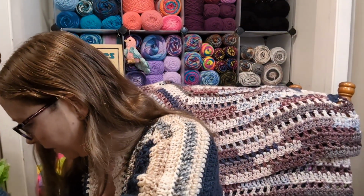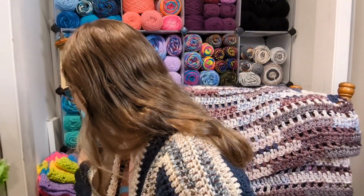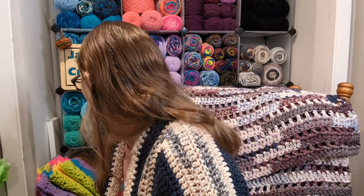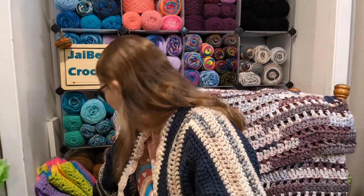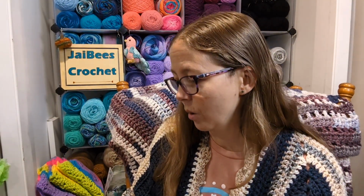And I'm running low on dark brown, y'all. I think I have one more dark brown back here that I can cake up into a couple cakes because I'm running low. I thought I had enough.